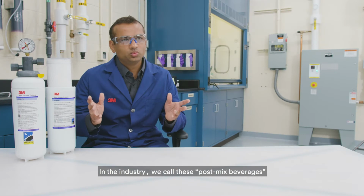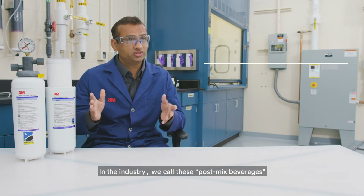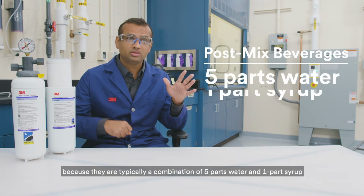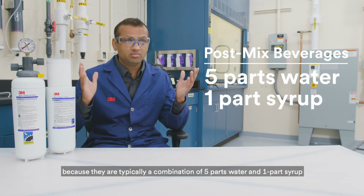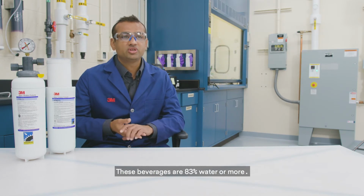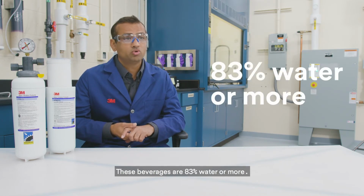In the industry, we call these post-mixed beverages because they're typically a combination of 5 parts water and 1 part syrup, mixed in the nozzle of the dispensing valve. These beverages are 83% water or more.